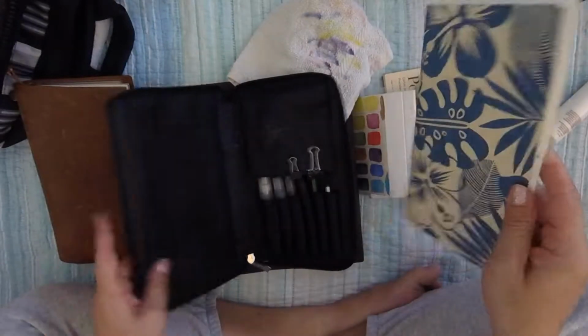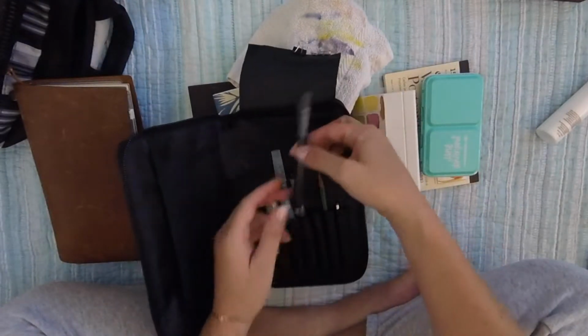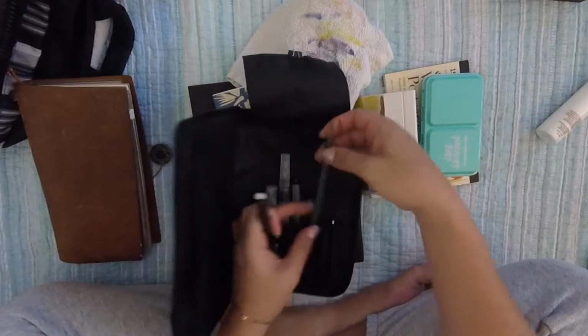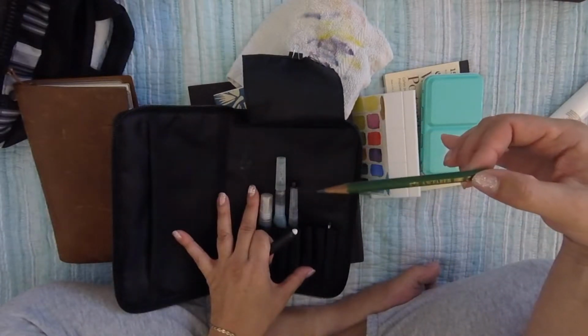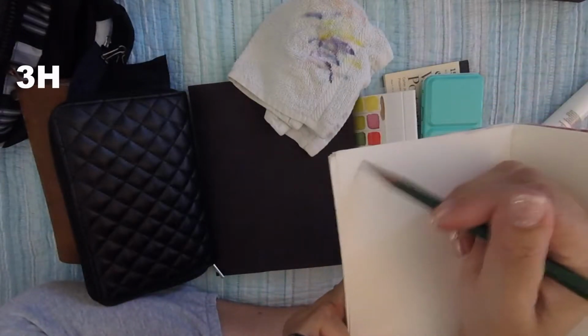I'll show you the art that I made in here. But so I brought these clips. I brought my click eraser. I brought this, I think this is an HB pencil. I'm not sure. I know it's very light, it doesn't get very dark, like I'll show you. That's as dark as it gets. I don't even know if you can see that.